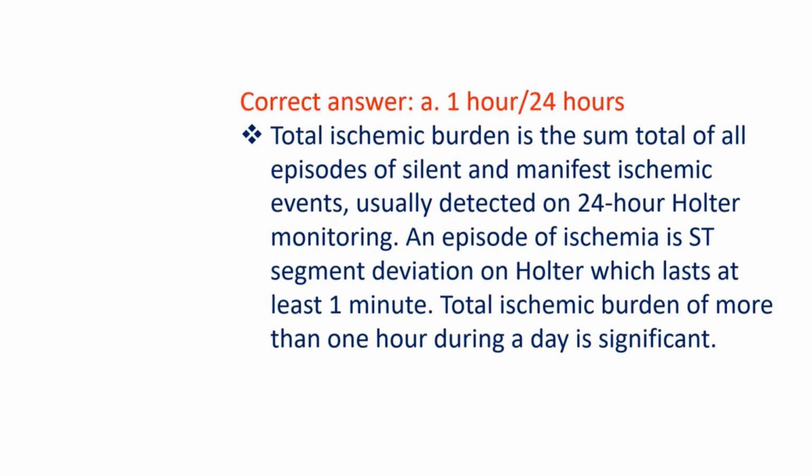Total ischemic burden is the sum total of all episodes of silent and manifest ischemic events, usually detected on 24-hour Holter monitoring. An episode of ischemia is ST segment deviation on Holter which lasts at least 1 minute. Total ischemic burden of more than 1 hour during a day is significant.